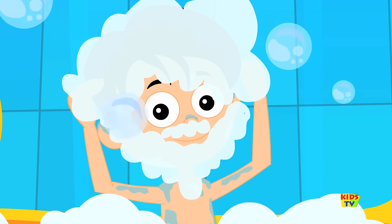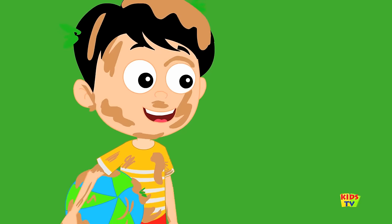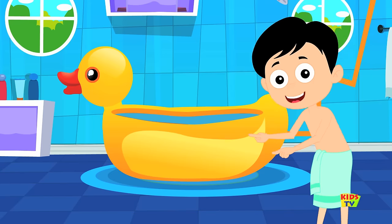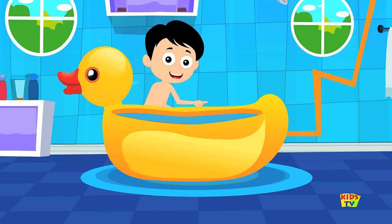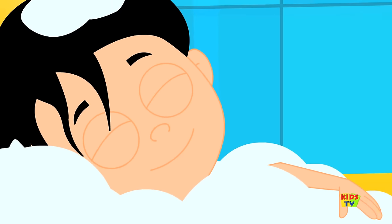Make a lot of foam. If you blow it right, you can see the bubbles roam. When you're dirty, it's the time to take a bath and come out shining new. I love the bathtub.